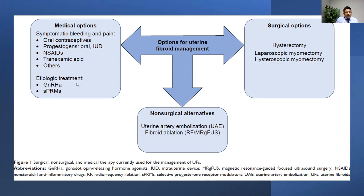And traditional medical options have been, one section, one entity of it, for symptom control, where we trust tranexamic acid, the antifibrinolytics. The commonest symptom is heavy menstrual bleeding. To control that, tranexamic acid would be a simple and one of the most effective ways. Your NSAIDs may not really help in controlling the blood flow, but if the patient has pain for some reason, yes, that might help.